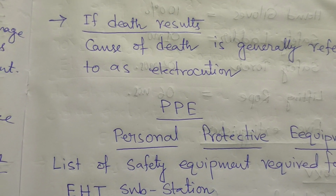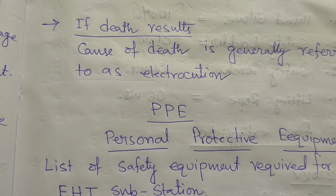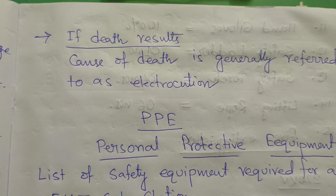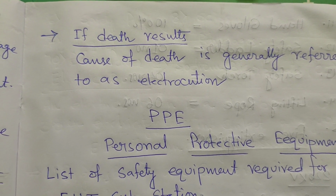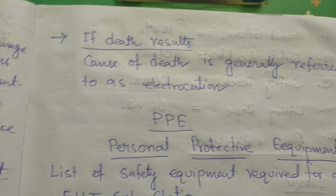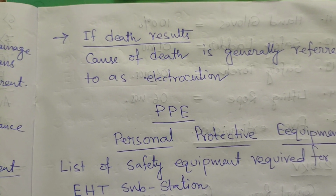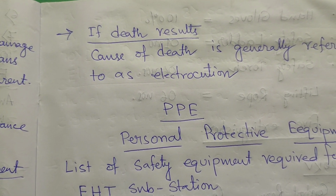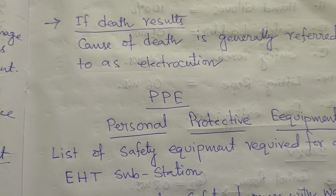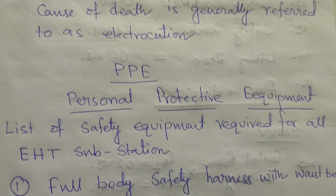We have already discussed electrical shock, electrical burns, and what types of precautions we should follow to prevent them. We should follow the terms and conditions of the different rules for electrical equipment, so that we can avoid electrical shock and burns. We should wear PPE, personal protective equipment. With the help of PPE, we can be protected from electrical shock and electrical burns. So let's discuss PPE.